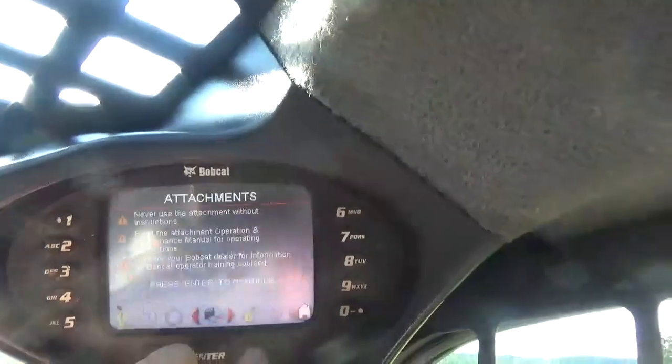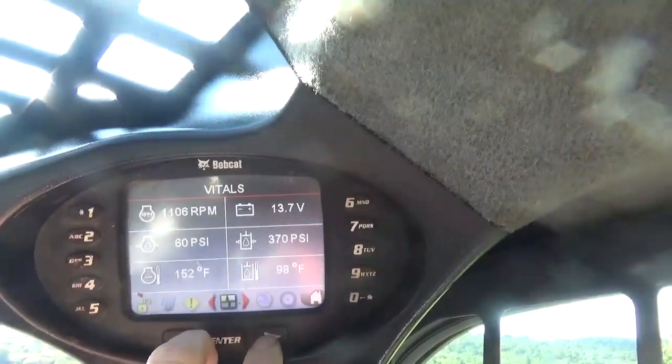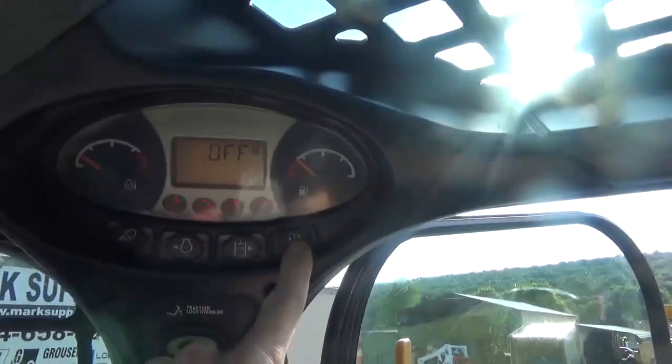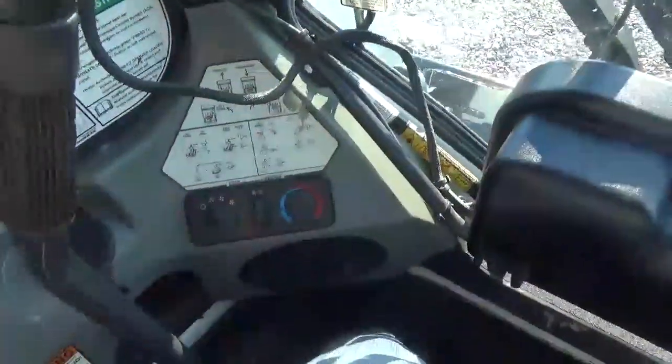Go through the display here. No active warnings. Vitals: 2,280 hours. RPM, volts. No codes. Shuts nice. Moisture washer, wiper, cab heat air, all works. New cabin filters.